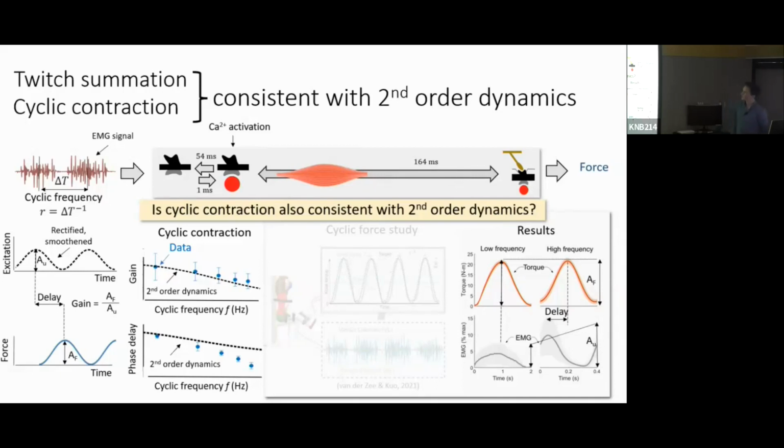And then in terms of how to predict that, calcium is a state in our model, so we can treat our excitation as similar to EMG, or we can even treat EMG as our input. And then what you will predict is that its timing is very similar because it's a 1 millisecond time constant, and then its decay will be a lot slower.